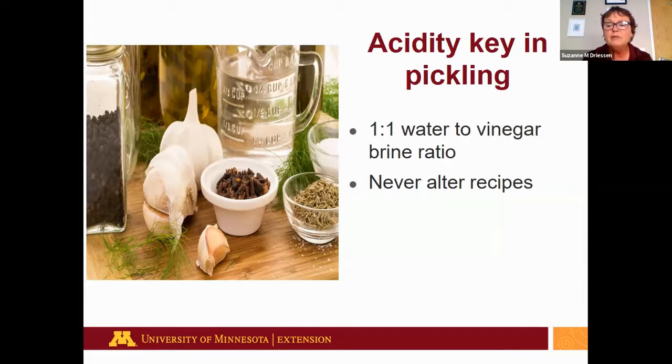So most current recipes will call for a brine ratio of one part water to one part vinegar. Never alter the proportion of vinegar, food, or water. Doing so may make it an unsafe product.